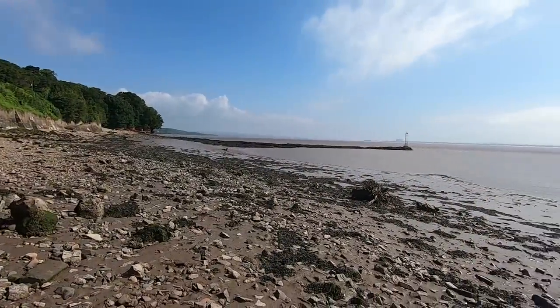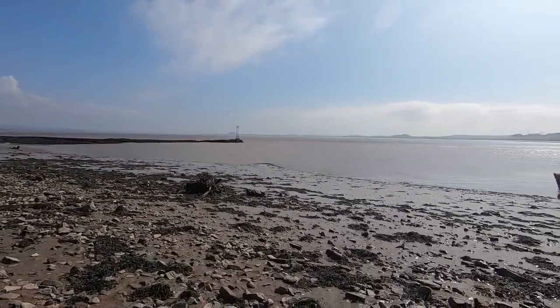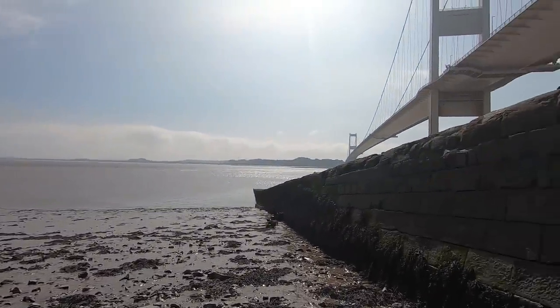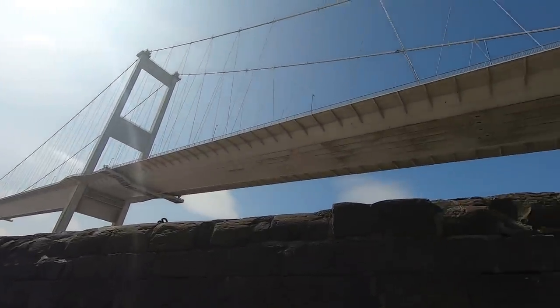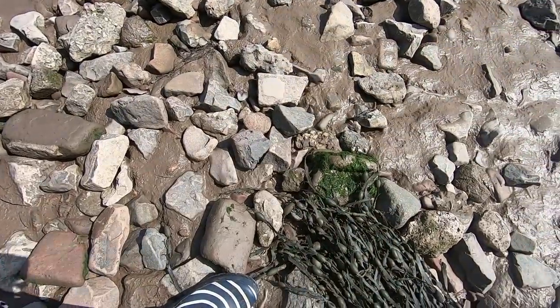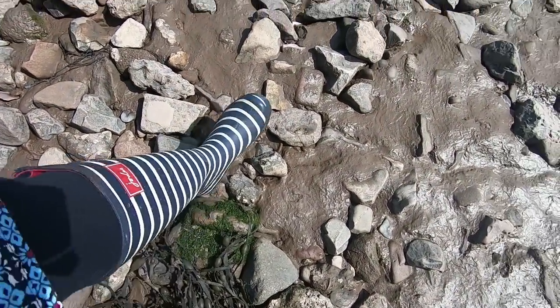This is an absolutely stunning view. It's a beautiful day. It's a bit windy, so sorry if there's any wind noise on the camera. But look at that for a mudlarking view. There will be noise right the way through this mudlark because the traffic up on the M48 up there is very noisy. We're going to look down now and we're on this muddy area, which is really sticky mud.